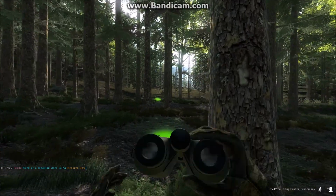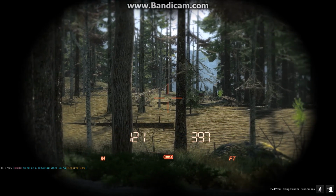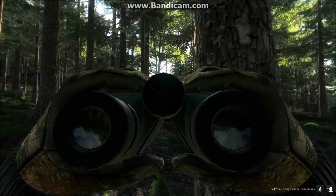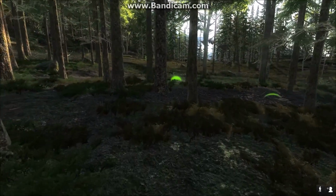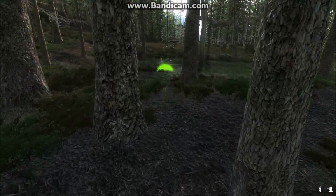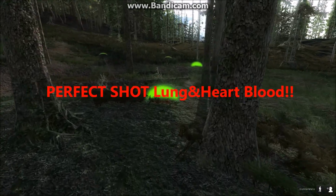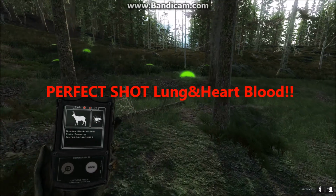Maybe been a tad low, but it definitely should be lung and heart. Man, that is a monster. Oh yeah, that's lung and heart blood right there. He is hammering. Wow, that thing is huge.